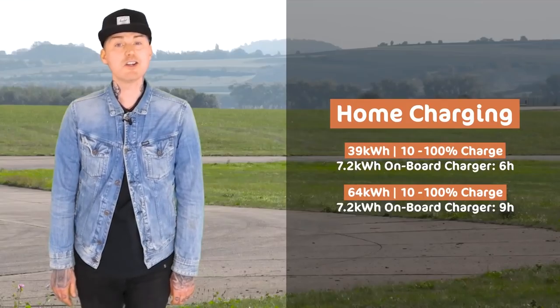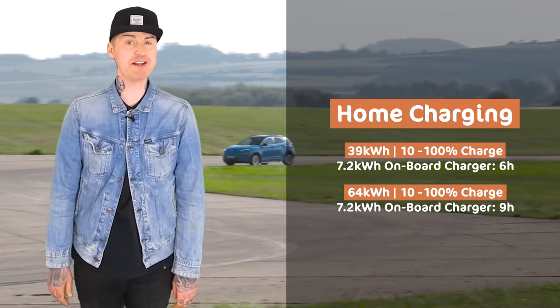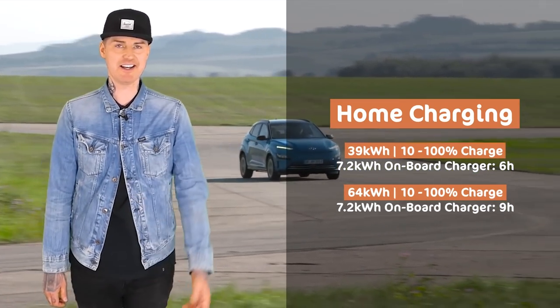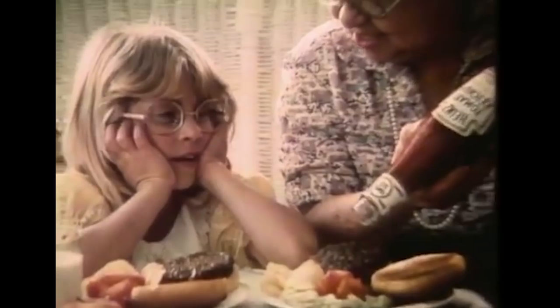Incidentally, it takes 28 hours to charge the big fella if you're plugging it in next to your iPhone. Electricity going into it like tomato sauce, Heinz ketchup. Think how good it's gonna taste when it finally gets there.